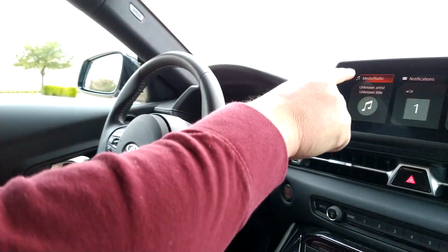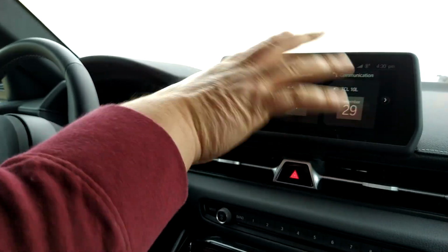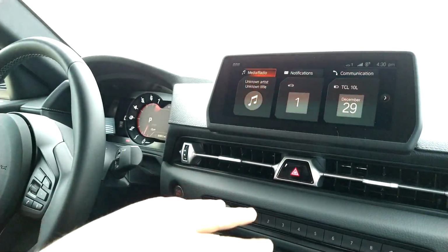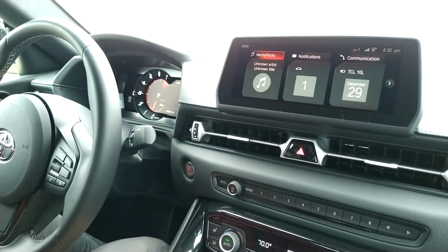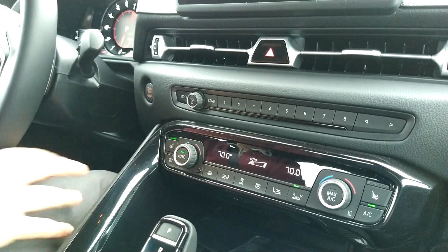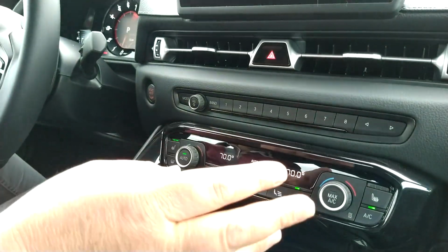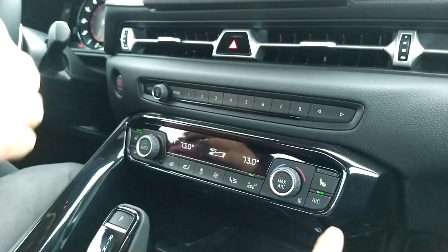On the 3-liter versions of the Supra, this is a touchscreen. On the 4-cylinder, this is not a touchscreen. So that's the change for 21. And we have heated seats, so I'll put mine on. We have a lot of buttons. I just keep everything in auto, and I set the temperature to what I want.